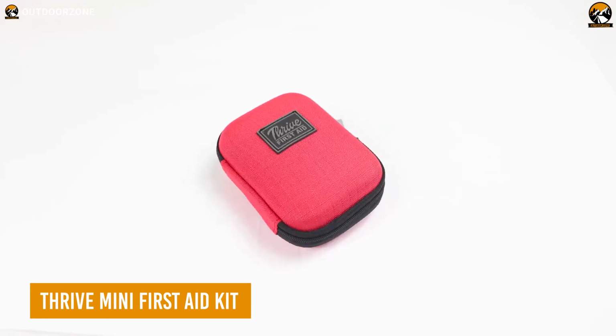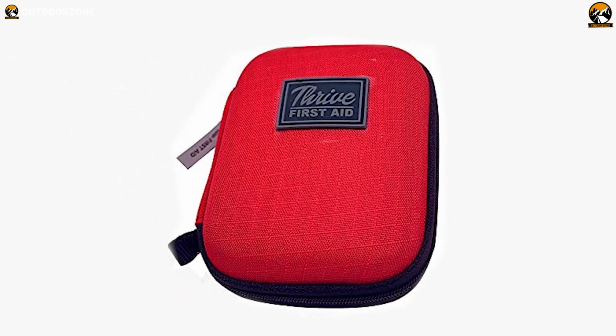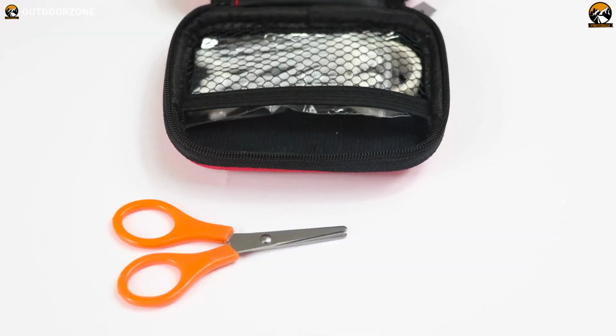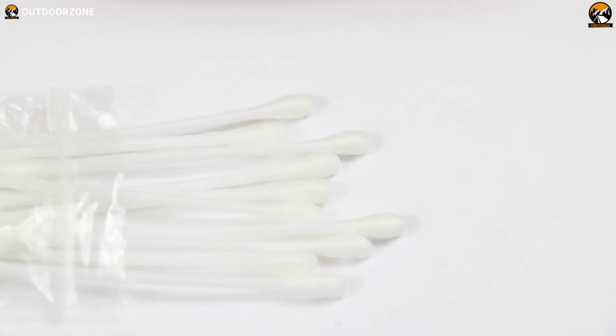Here's the Thrive Mini First Aid Kit, a vital one to carry on a hiking adventure. Its compact size will surely make an excellent first impression, while its superior storage utilization will take that even further. Essential equipment like scissors, tape, safety pins, and cotton buds are included for your convenience.